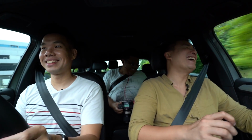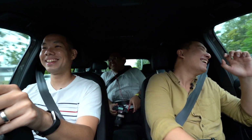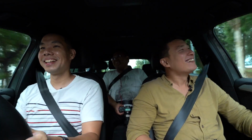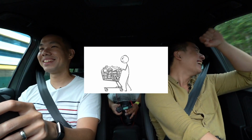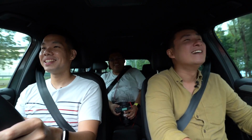Comfort! As a passenger, I feel extremely comfortable in the Seat Tarraco. So it's comfortable, right? Yeah, I feel very comfortable in the Tarraco.